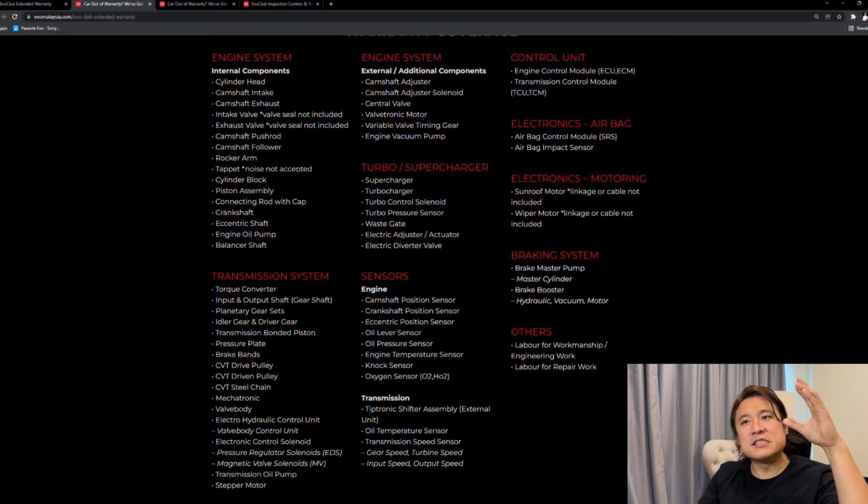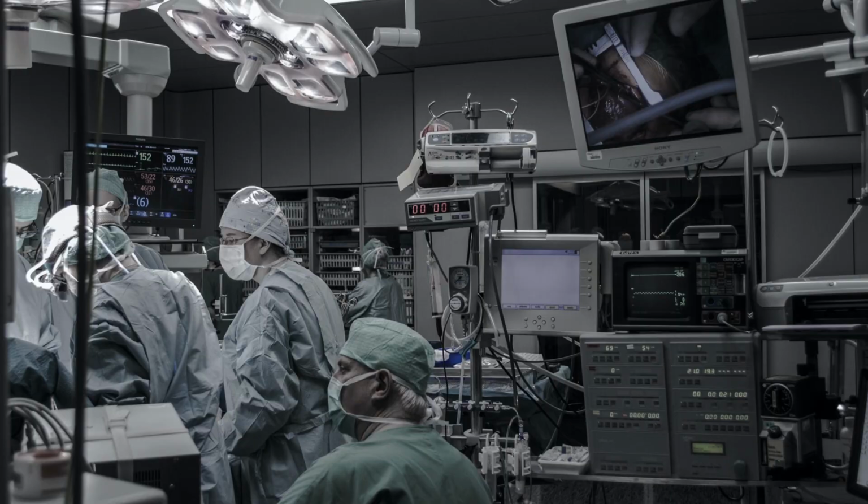Warranty coverage. So what is included in the warranty? There's a lot of parts over here, from cylinder heads to piston assembly, torque converter, turbo, ECU, TCU, TCM, all these things are in there, including labor for workmanship, labor for repair work. Now, the way I see this is that all these parts, if you really look at it, are things that are detrimental for your car's health, meaning to say, these things are needed to make sure your car actually moves. Imagine if something like, touch wood, your camshaft goes wrong. You can't sell the car because you can't use the car. So this ensures that if anything goes wrong, you can still repair and sell it with peace of mind. So these are what I call equivalent to serious illnesses for your car. So all of this are covered over here.